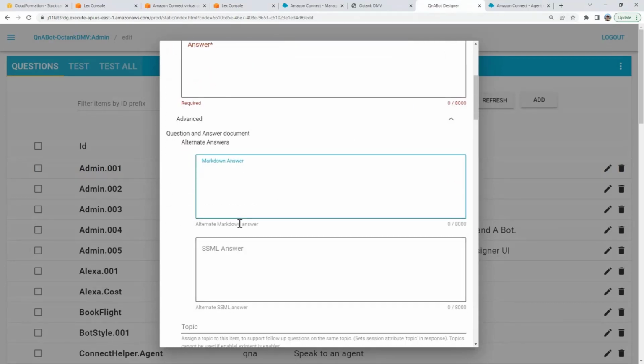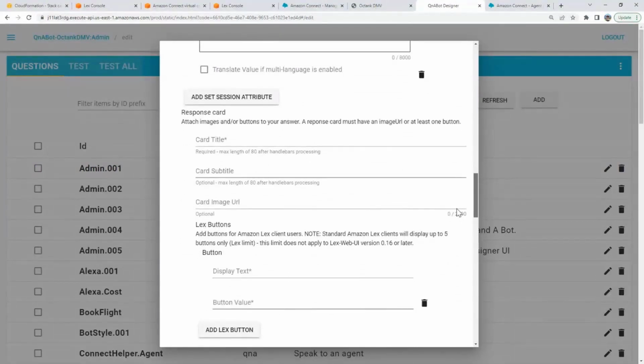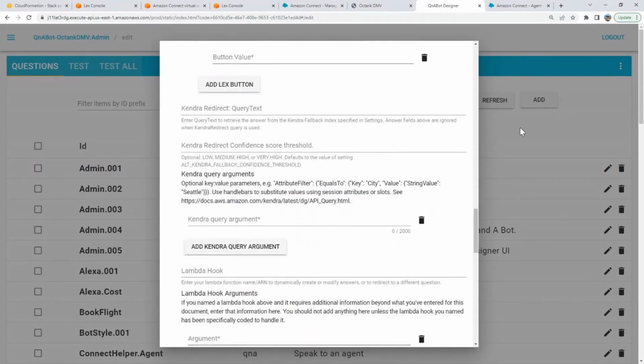If we go into Markdown here, we can provide hyperlinks and other embeddings. And under SSML answer, we can provide an alternate answer that we want played over the voice channel, so if we call into the contact center. Here we can also add syntax to tell the voice channel how to play back digits, numbers, etc. We also have room in here to display buttons, so we can provide a button text and a button value, etc.